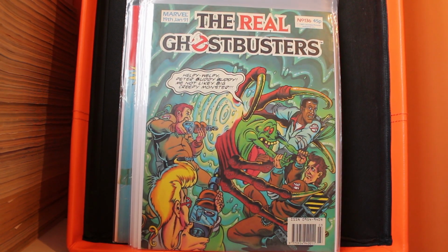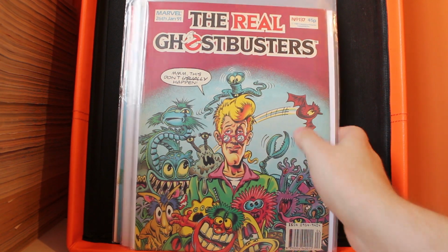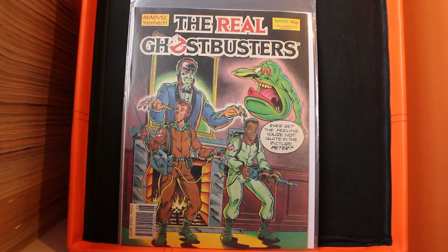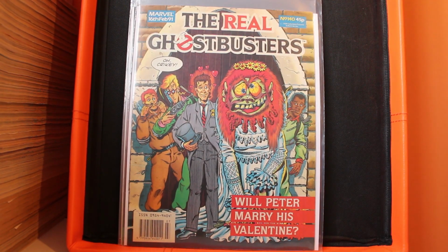136, 137, another of my favourite covers coming up, so that's 137. Oh god, they're all flopping everywhere. Nice Marshmallow Man cover, lovely. 139, that's 138, wasn't it? 140, we'll get rid of those because then there's another one with a gift.